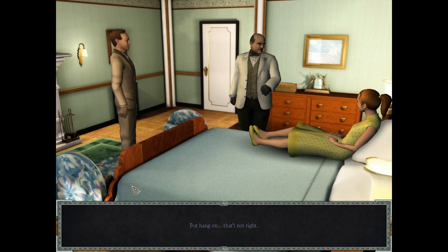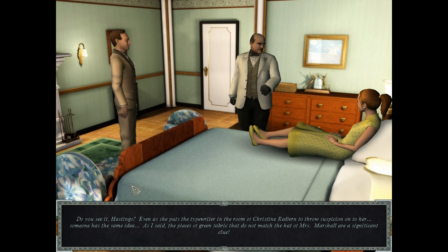But hang on, that's not right. Something is missing? No, that green fabric. I have no idea where that came from. I didn't burn that. Do you see it, Hastings? Even as she puts that typewriter in the room of Christine Redfern to throw suspicion on her, someone has the same idea. As I said, the pieces of green fabric that do not match the hat of Mrs. Marshall are a significant clue.